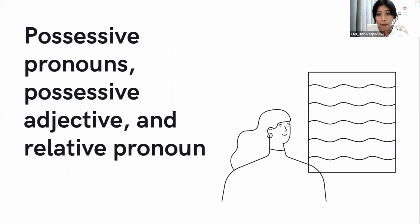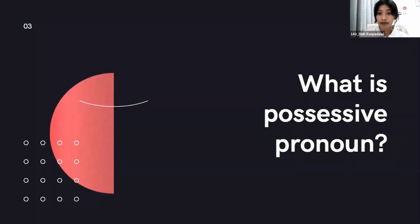Next slide, please. So at this time, we are going to be presenting about possessive pronouns, possessive adjectives, and relative pronouns. The first material, possessive pronouns, will be explained by Pande Putu Wida Permata Prabawanti.